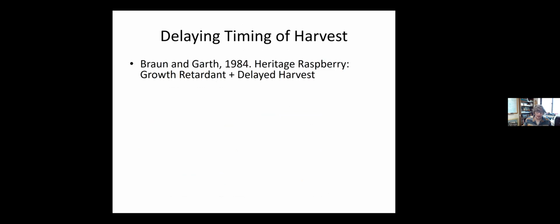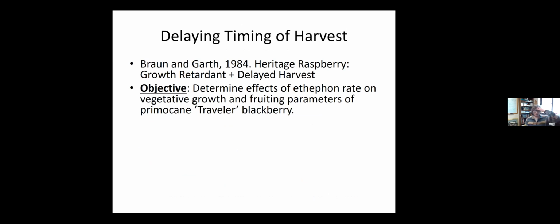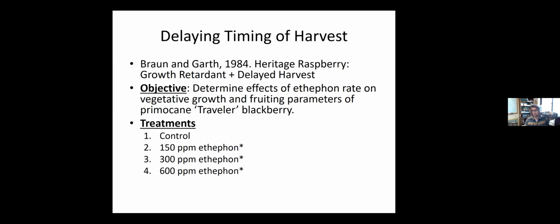So getting back to our application efforts to try to see if we could alter the harvest timing of primocane fruiting blackberry in the southeastern United States. This was based on some work done back in the 80s on Heritage raspberry to see if indeed we could retard growth and delay harvest. So we conducted some work on Traveler blackberry in 2018 and just wanted to see if we could identify an effective range of concentrations. So we went the whole way from a control up to 600 parts per million ethephon to see if that would work.